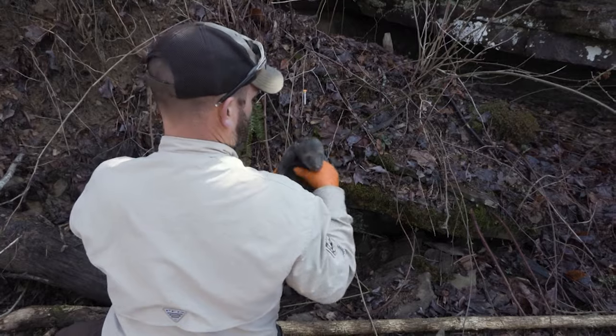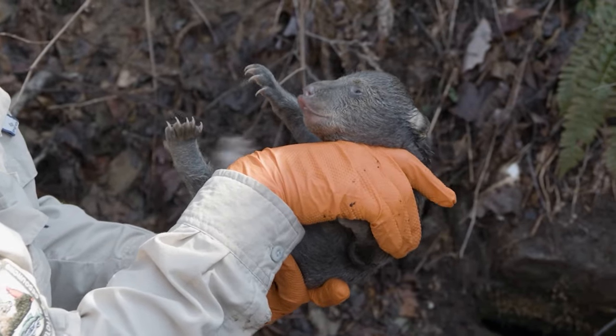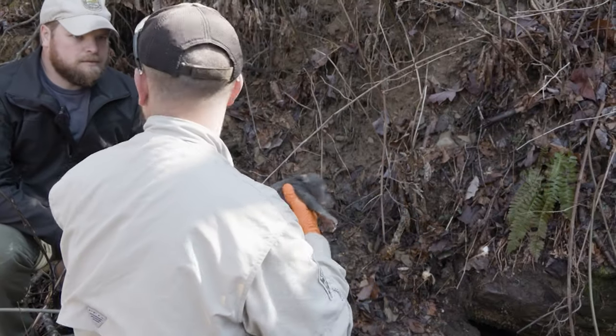It's all these two. Got their eyes opening, about a month old. Male, female? That's a male.